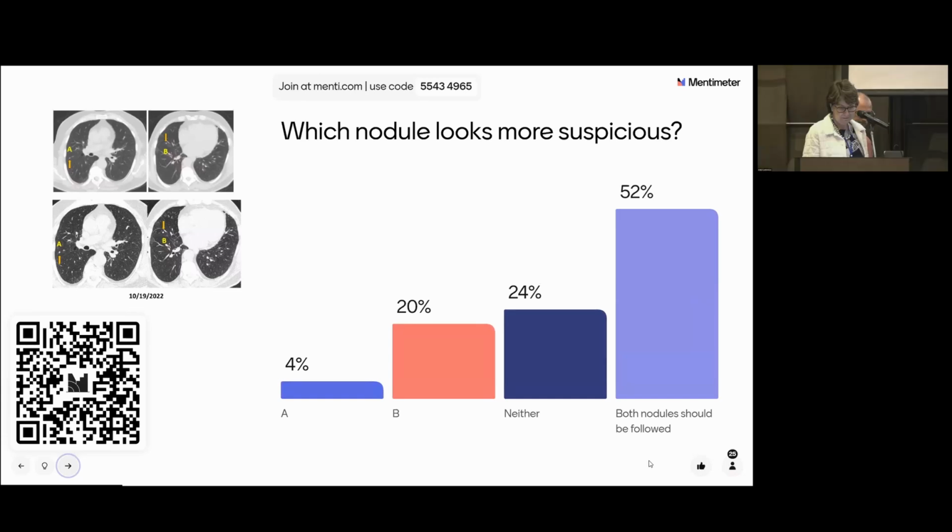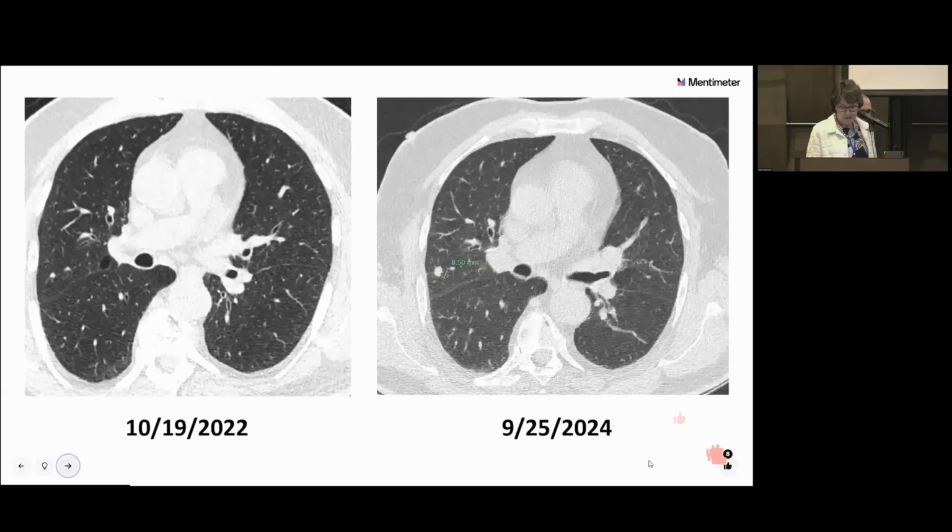Okay, so about half of the participants thought that both nodules should be followed, and the other half is spread, but the majority thought that neither are suspicious. So this is 2 years later. So this patient had biannual screening and not 1 year. And you see that it grew from 2 to 3 millimeters to about 8 millimeters in diameter. And this was, to begin with, the smaller nodule, right? The smaller nodule 2 years earlier.